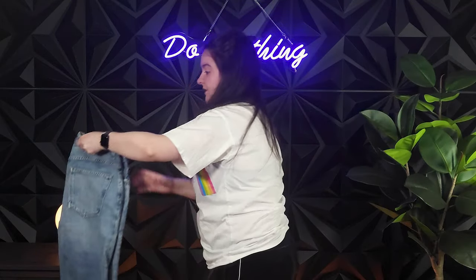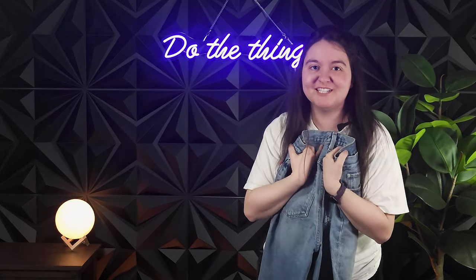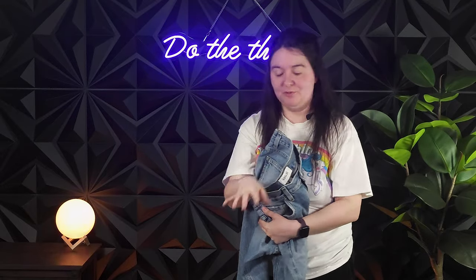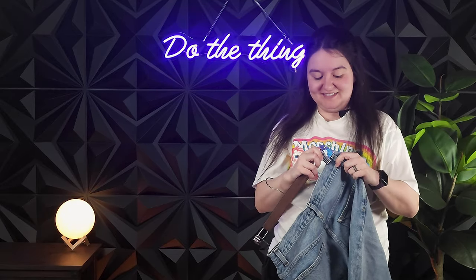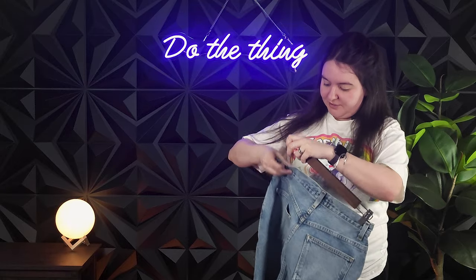My jeans, please be what I want. Oh my god, it's even more than what I wanted. I want a girlfriend again, but these are a Goldie. I don't know which one's more than which. They're about equal, but I'm very happy with this. So we have a Goldie jeans, light wash, hanging them up.